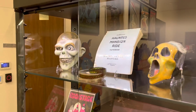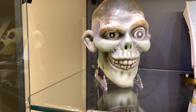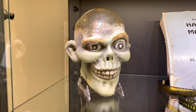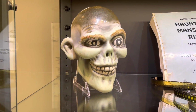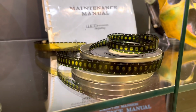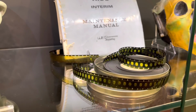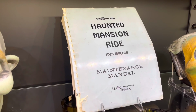We then have a number of items from the Haunted Mansion. We have this Ezra head, which is off of one of the ghosts that would have been, quote unquote, in your vehicle, following you home, if you will, the old ending at Walt Disney World before it was replaced with projection technology. We have a completely uncut full reel of the Madame Leota film that plays on the head inside the crystal ball. We have a complete original Haunted Mansion ride maintenance manual.